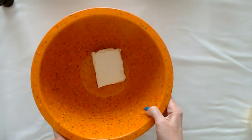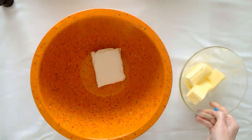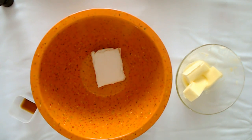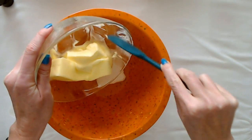Our first step for the icing is to beat together the cream cheese, the butter, and the vanilla. So I have my 6 ounces of cream cheese in here. I'm going to add my butter to it. It's softened.